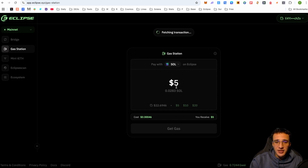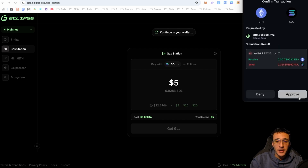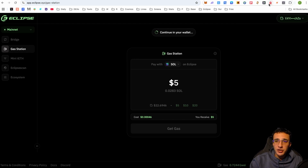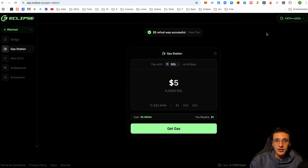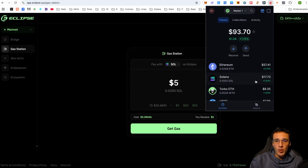So if I wanted to very simply swap my $5 worth of Sol into Ethereum tokens without actually swapping, I click approve, and what it's going to do is, guys, it's going to swap my Sol tokens into ETH so that I can have gas tokens on the Eclipse network. Fantastic. So right now, guys, as you can see, it swapped our Solana tokens into Ethereum tokens.